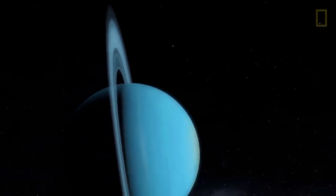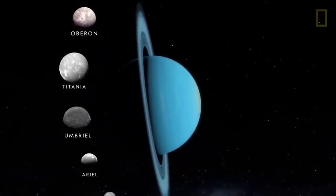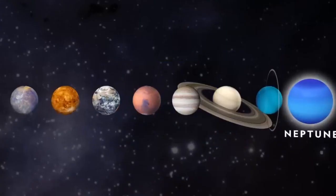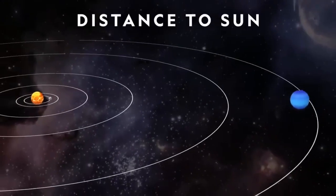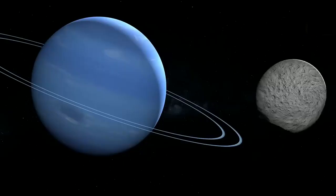Uranus has been visited by only one mission, Voyager 2, which provided us with the first and only close-up views of these distant planets. Finally, we have Neptune, the 8th and farthest planet from the Sun. Neptune is a gas giant and has 14 known moons.